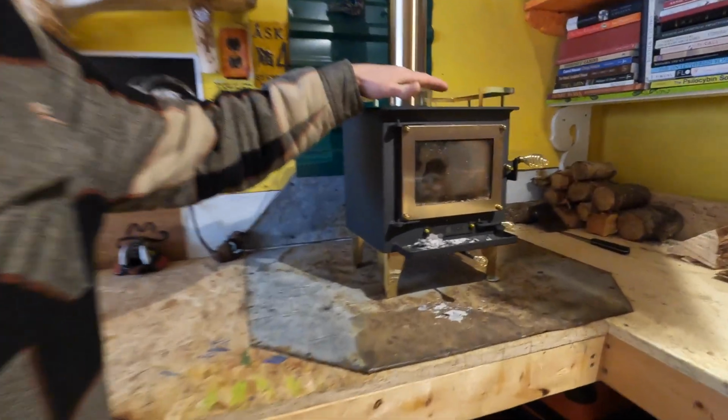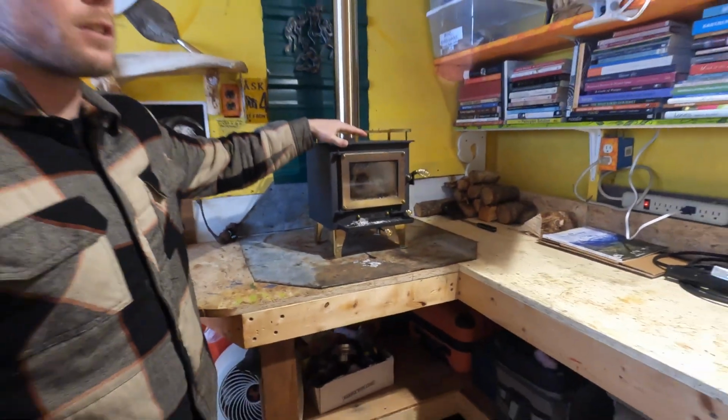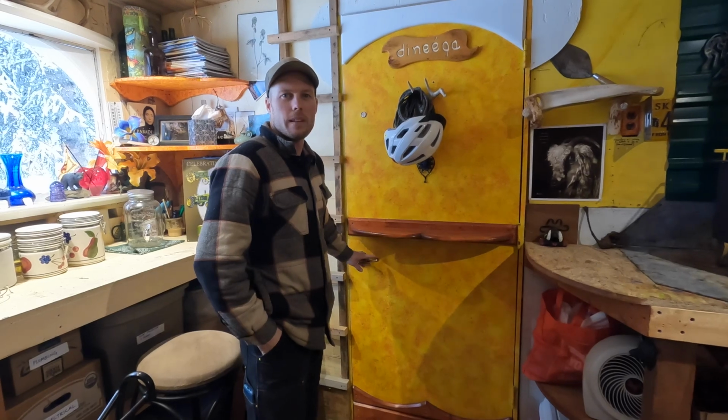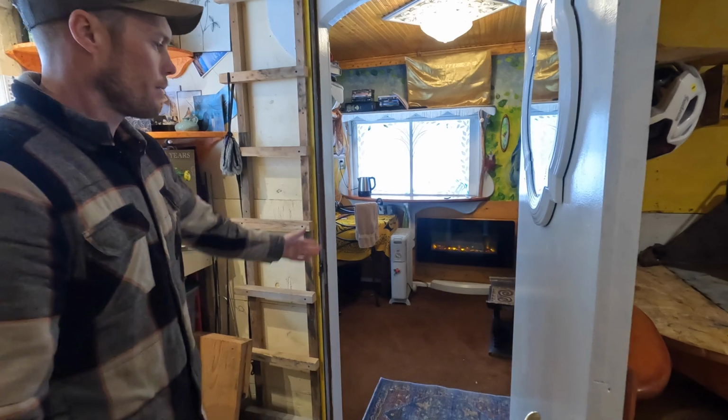This is the Snuggette. It's our little workshop. It's got one of the smallest wood stoves I've ever seen. It's supposed to go on a boat, but works great for a small area like this. One thing that's great about the Snuggette is that there's an extra bedroom right back here in the back.